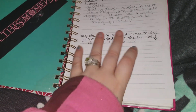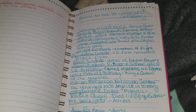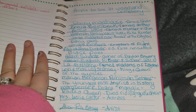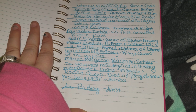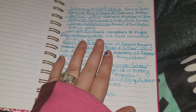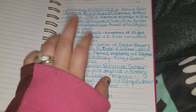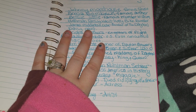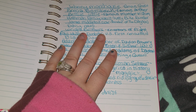This is another thing that I keep for something that I'm also into. This is a history notebook, basically. A bunch of historical things, people's graves and stuff that are historical. Paul Laurence Dunbar, I've seen his grave, I've gone to visit that. Erma Bombeck, who's an author. Bessie Little, who's this famous murder victim, which is a really sad story. And really crazy, too, how that all went down.